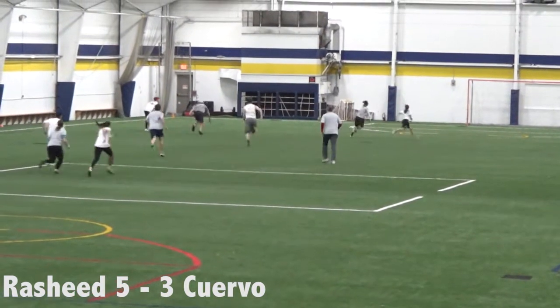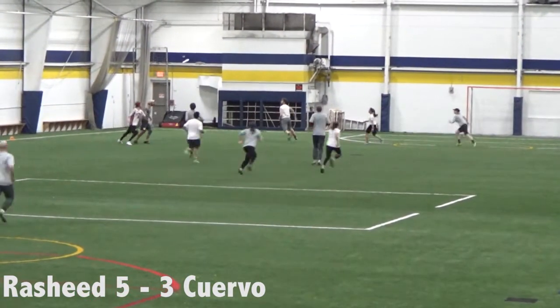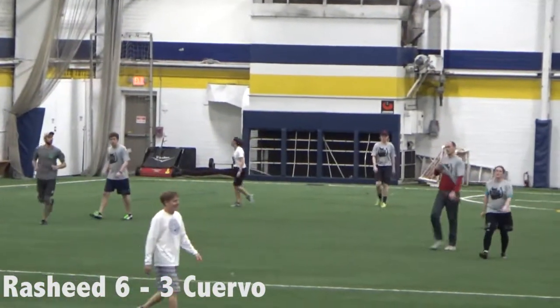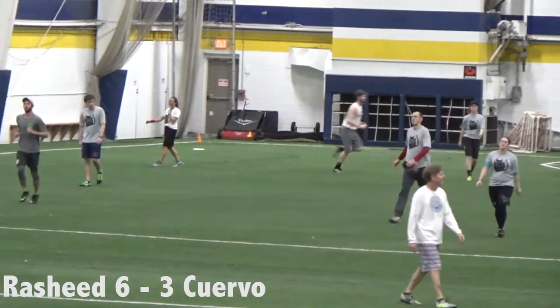Oh man, a miscommunication there for Silver. Brad with the high lefty, and that's 2 breaks in a row for White. That was an easy one, and they were able to take advantage. 6-3.